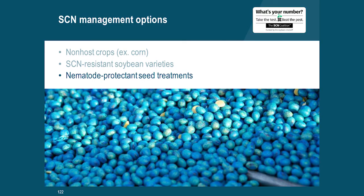So the third and final main management strategy is the newest, and that is seed treatments, nematode-protectant seed treatments. And I just want to touch on these one by one. There are 7 of them at the moment. We could be standing here a year from now and there could be 9 or 10 or 11. So it's really cool, the activity going on here.